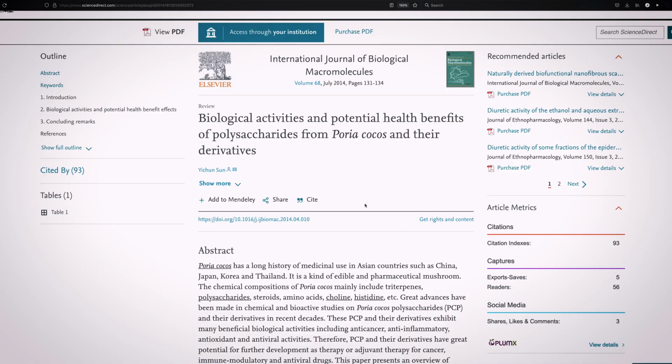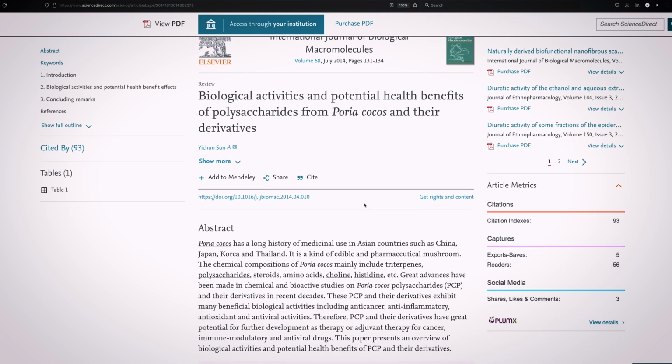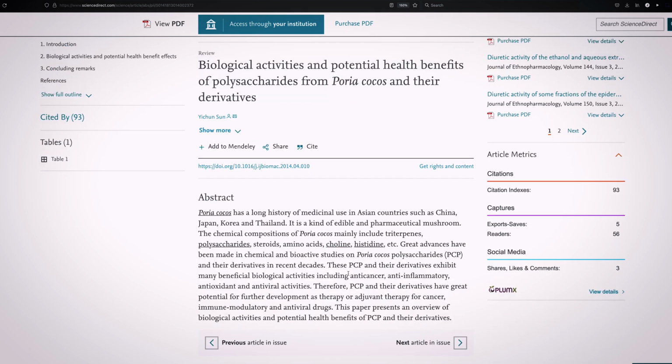Here's some research on Fu Ling. Biological activities and potential health benefits of polysaccharides from Poria cocos. That's Fu Ling. And we have a bit of history here, and then we have a summary: anti-cancer, anti-inflammatory, antioxidant, and antiviral. It's very important. They're showing there's some potential for further development for cancer as an adjuvant therapy. It's got immunomodulatory and antiviral effects. This herb is an underrated and not well-known powerhouse, especially when we're in like stage 1, 2, and 3.